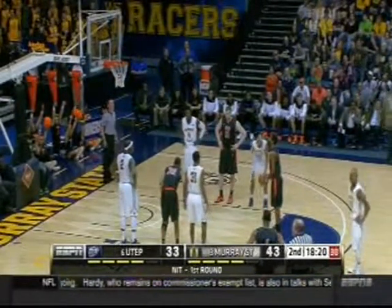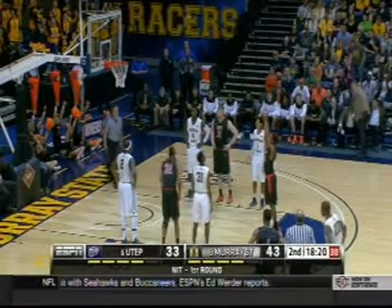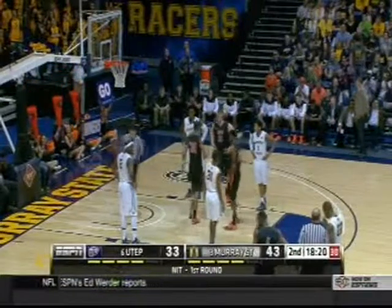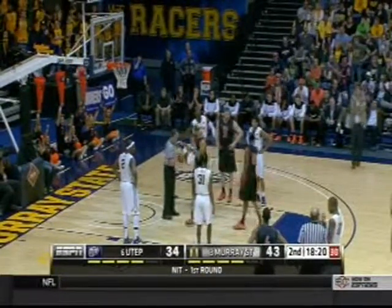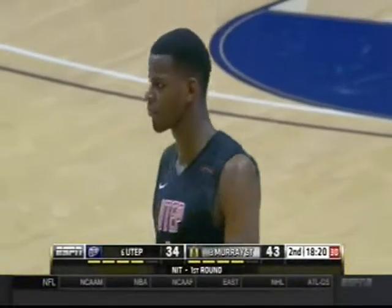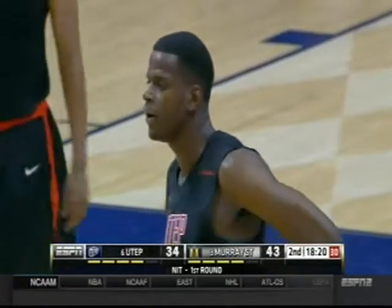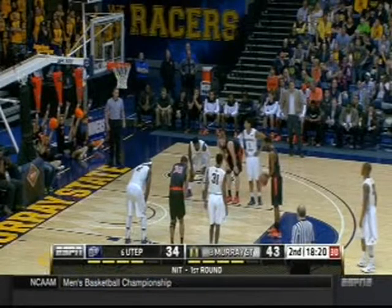I talked to a couple of Conference USA coaches today. I think Julian Washburn's as good an individual defender as they've seen in college basketball all year. And when Tim Floyd says he's as good a defender as I've ever coached individually, then you know you've got a terrific defensive player. That time Cameron Payne just able to utilize the screen with some good cutting and good spacing.